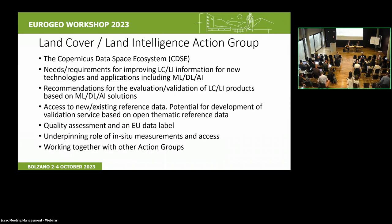Maybe just one quick question to what you mentioned on the permanent networks. I know that at some point, maybe some years ago, ELTER was not publicly available. Has this changed now? Because ELTER, as far as I know, is not an open data set. But maybe it has changed. I would be happy to learn that.